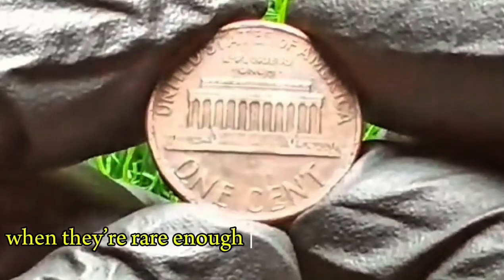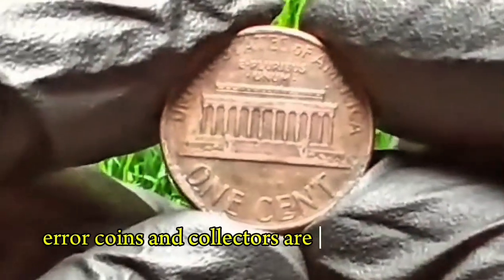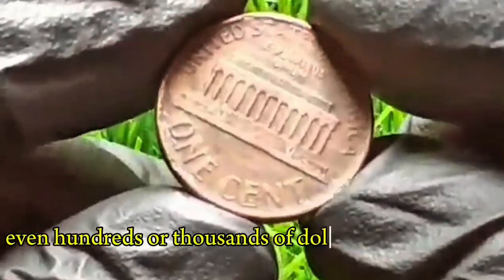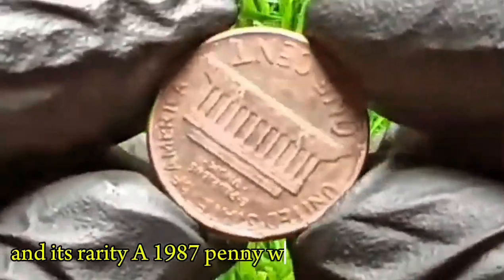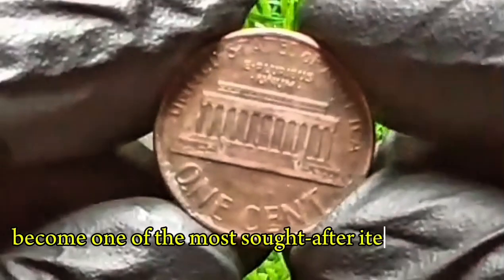When they are rare enough, coins with these errors are often classified as error coins, and collectors are willing to pay a premium for them sometimes. Even hundreds or thousands of dollars depending on the extent of the error and its rarity, a 1987 penny with a major error could become one of the most sought-after items for coin enthusiasts.